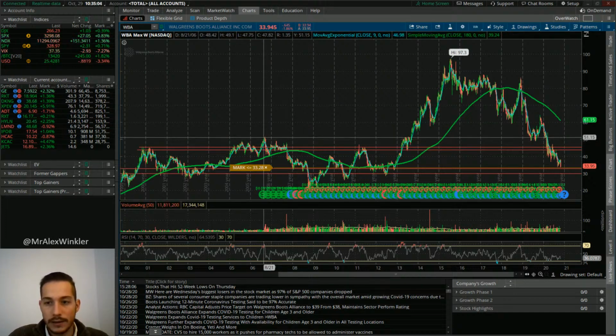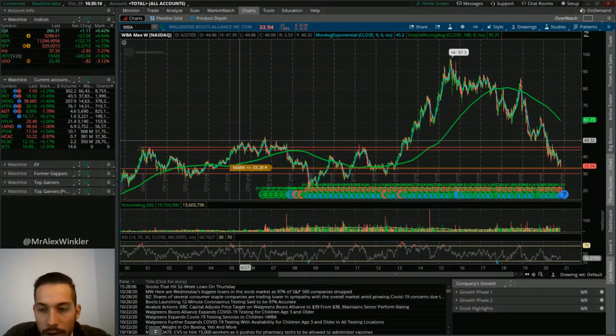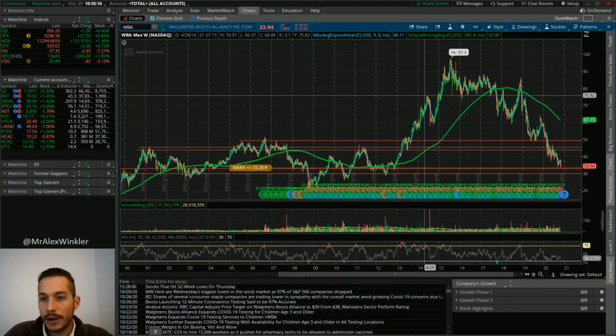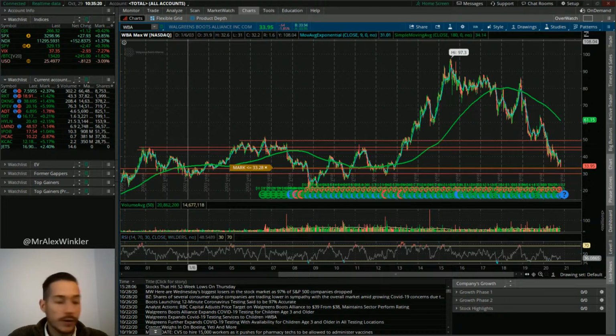But there's never going to be a perfect place where you're like, boom, right here it's going to have a reversal, right? But right around 49, it looks like there's quite a bit of resistance that pops its head up. So I'd be careful around the 49s. But that's probably how I would treat WBA.